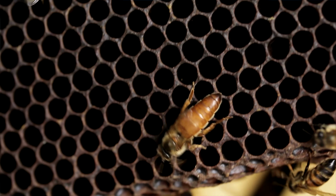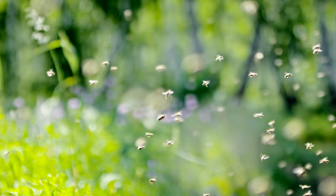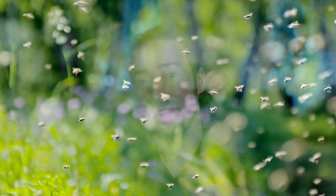I found our bees to be remarkably gentle. I can stand right by the hive with nothing special on and the bees will just buzz around me. They've got no desire to harm you unless they feel like they're in danger.